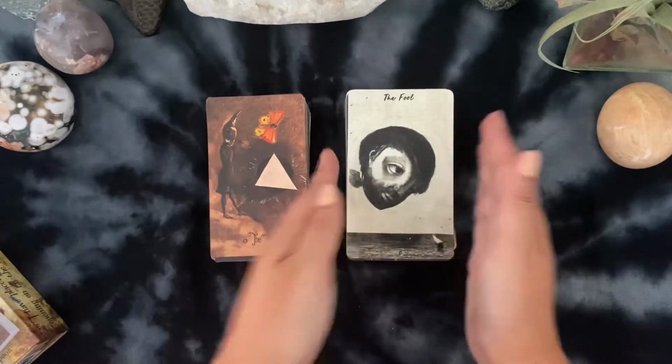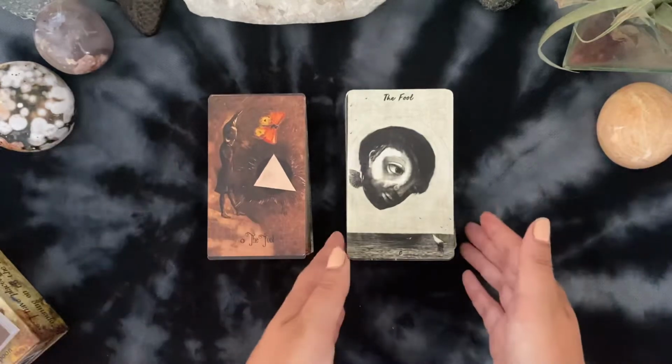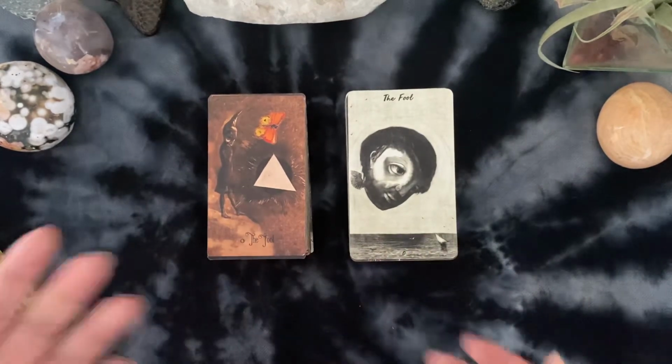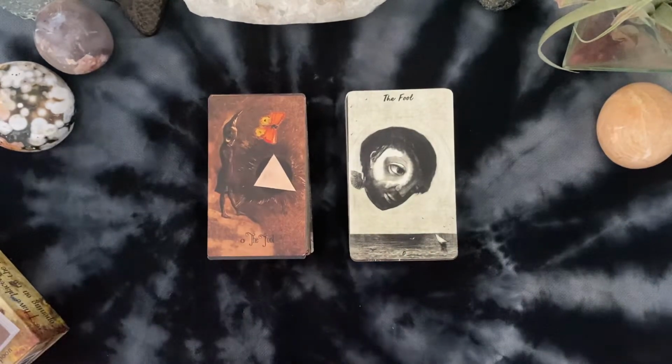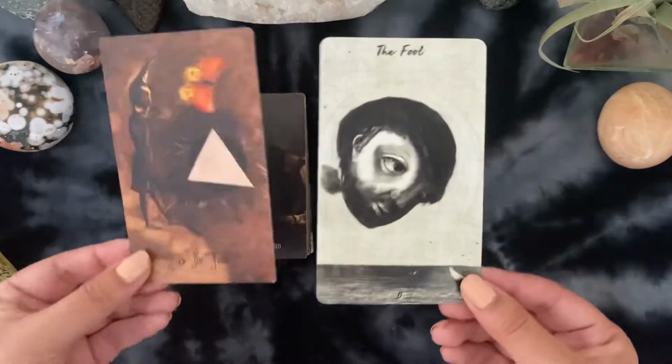Okay, so we're just going to do a side-by-side. I might say which one I like more or not, but again, this is just a comparison video so you can all see the differences. I adore both of these equally. So let's take a look. We have our Fool here.